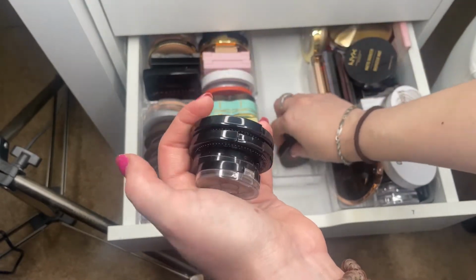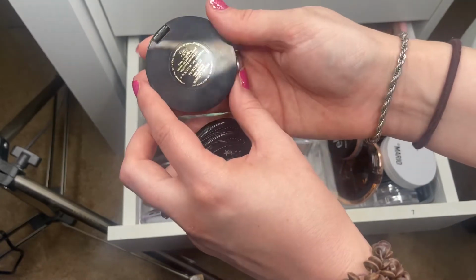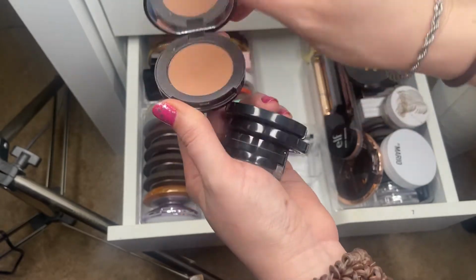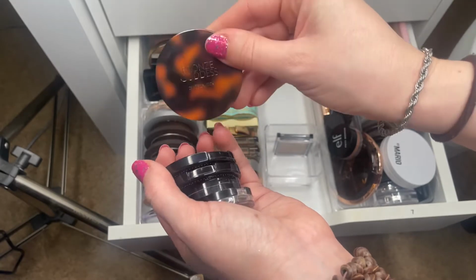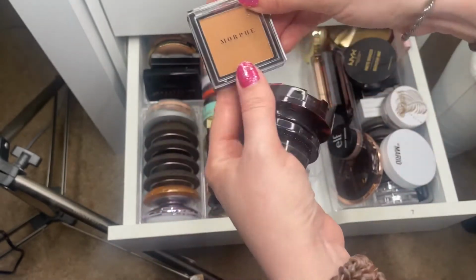So all right, then I've got the Estee Lauder Bronze Goddess. This one is in the shade Medium, and I have used this one as well. It is an absolutely gorgeous bronzer. Highly recommend the Estee Lauder Bronze Goddess bronzers.